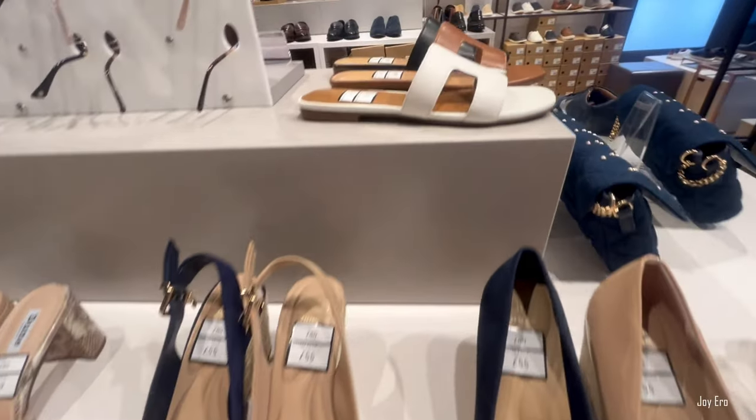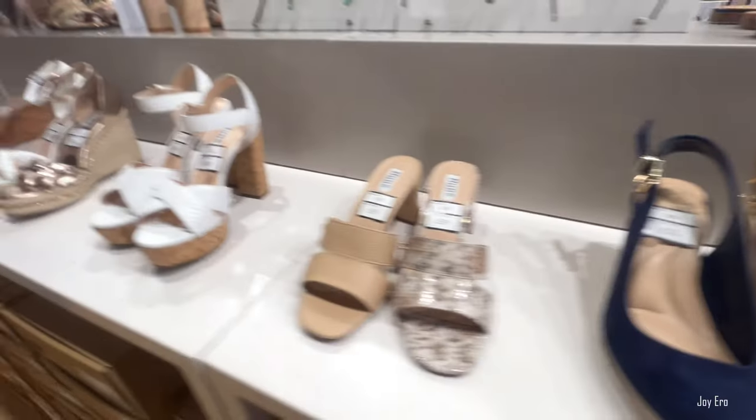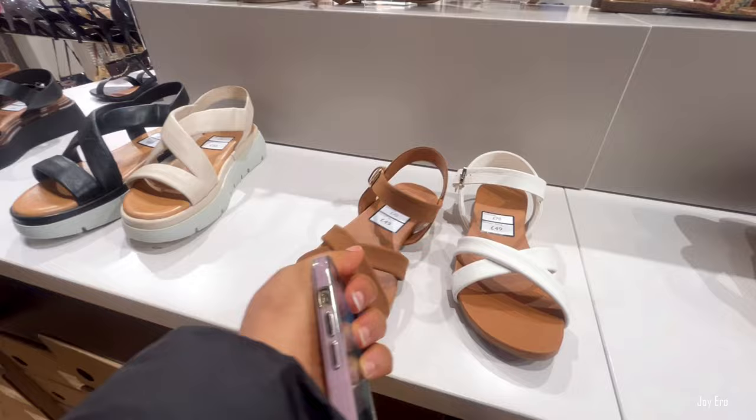So, when I was done with the kitchenware shop, I can't pronounce the name, Le Creuset, you guys, pardon me. I decided to come over to Dunes. It's just the next shop, to check out some sandals and slippers and bags. So this is me here.